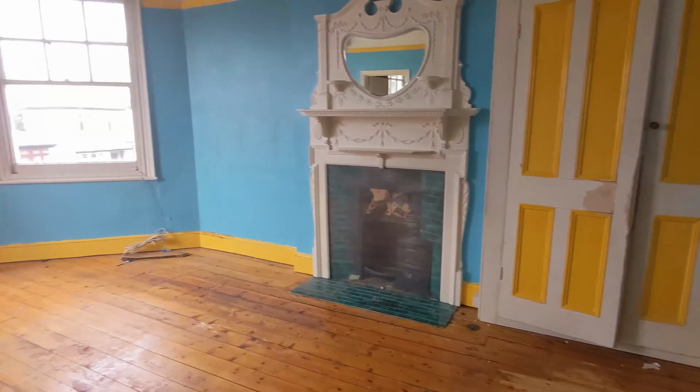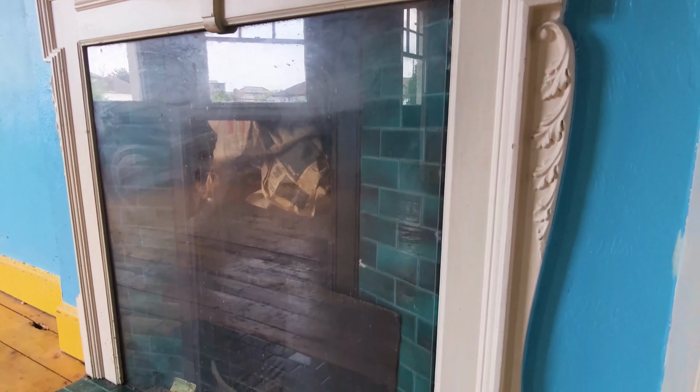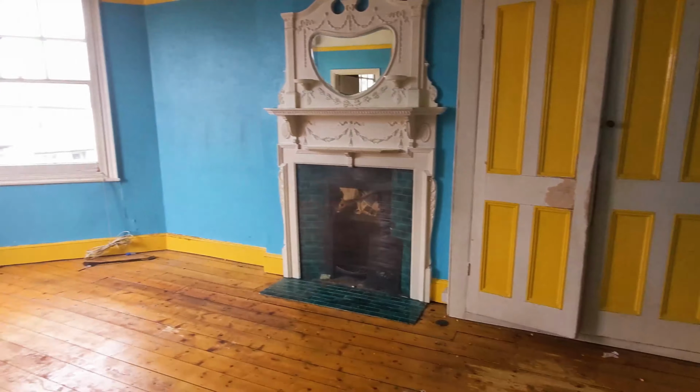One of the requests from our client was that he would love to keep the original fireplaces as features in all the flats in the bedrooms. So we're going to be boarding them off to make sure that they're not damaged, as well as complying with all the health and safety and sound insulation so that noise doesn't travel across the flats.